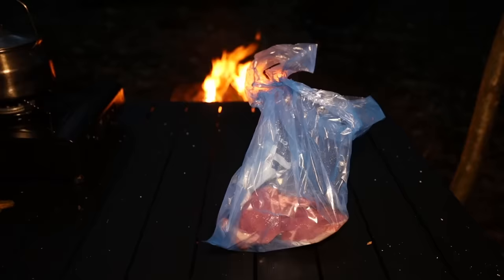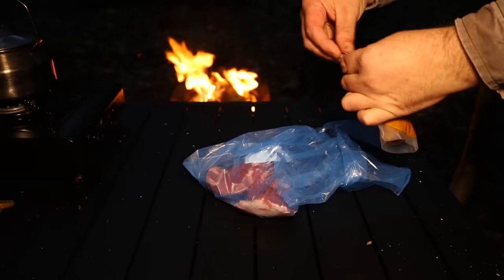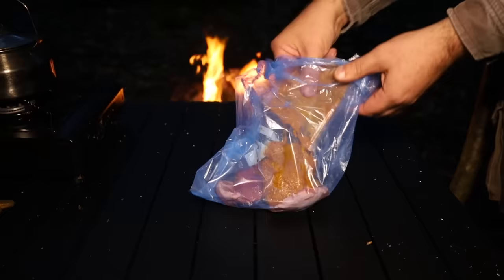In this fetching blue bag I've got some lamb shoulder steaks and I've got some tandoori marinade here, so I'm just gonna get that marinating now. Yeah, it should have been going longer, but you know, I've made a hash of that anyway. So this should mean less washing up. Put that in there. And give it a massage.